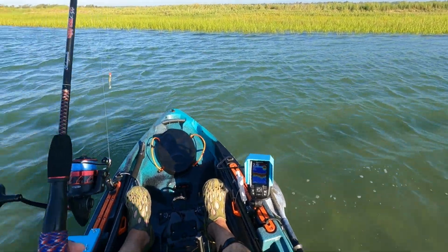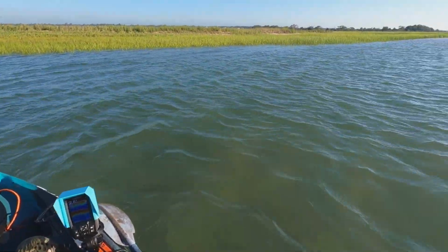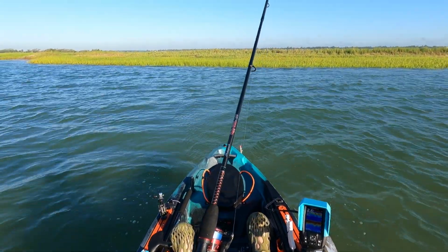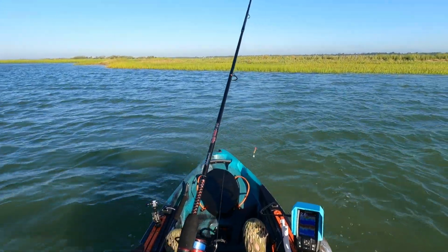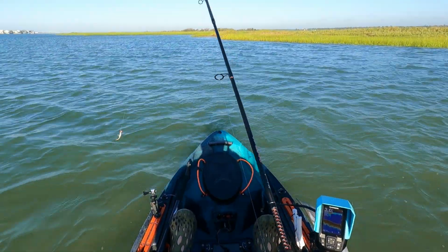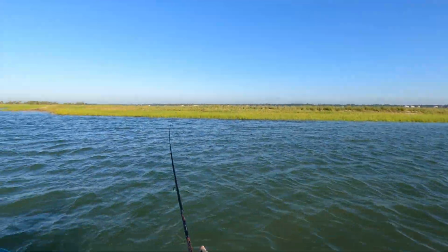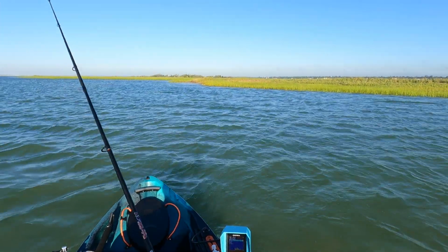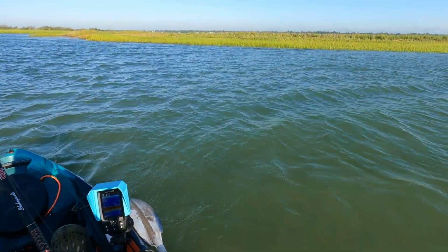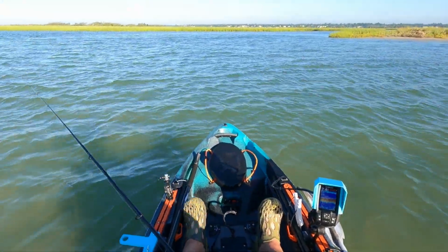Y'all see the size of that flounder? Man! I'll be daggone it. That was a nice flounder there. That was a real nice flounder. I didn't set the hook good though. That was a nice little flounder.